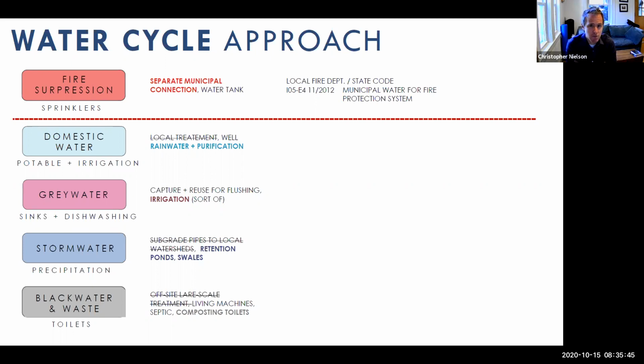Stormwater, this one's actually a little more straightforward. Like I mentioned, we're just developing systems in the landscape. They are pretty highly engineered, but the idea is that we're just reabsorbing all of that water. And as I mentioned, we chose composting toilets, again, to fulfill some of the other needs. So go to the next slide.